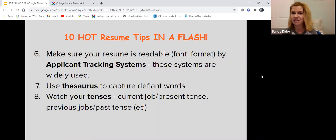It's probably one of the biggest mistakes I see on resumes is tenses. Watching your tense. Of course, current job, present tense, or if I'm currently at Cleveland State, present tense. My past employer or maybe my past high school experience, any awards I got in high school, those are in the past. Those need to have what we would always say an ED, so at the end for the most part. So again, if I'm here at Cleveland State, let's say I'm coordinating virtual events. But in my previous job at Cleveland High School, I coordinated. So I'm adding that ED. Definitely didn't do virtual events, but I coordinated different events. So just make sure you're watching that.